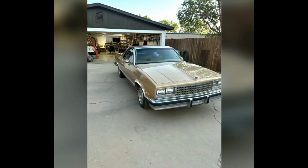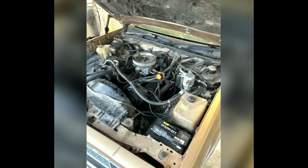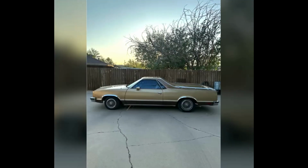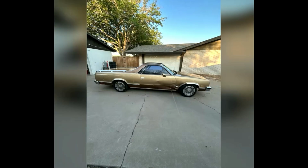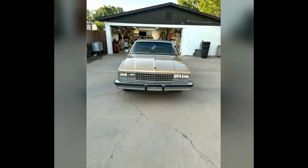This example wears a tasteful, understated exterior finish that gives a clean, classic look. Up front, you've got the long nose and squared-off styling typical of mid-80s Chevys, while out back you get that functional bed that makes an El Camino so versatile. Whether you want it for hauling light loads, cruising to a local show, or just standing out in traffic, this car-truck combo does it all with a style no modern vehicle can replicate.